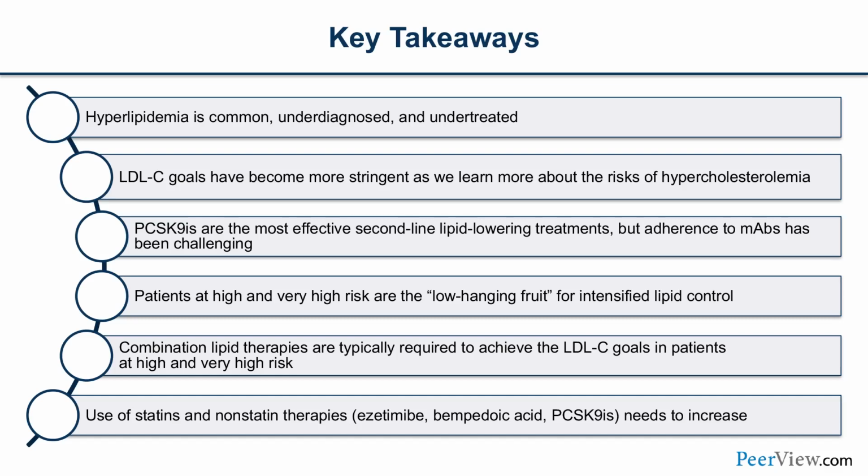And that in patients with very high LDL and those who are at high and very high risk, combination lipid therapies are typically required. And the final point is that use of statin and non-statin therapies is suboptimal and needs to increase at this point, with the long-term goal, of course, of achieving better LDL cholesterol and non-HDL cholesterol lowering and prevention of ASCVD events.